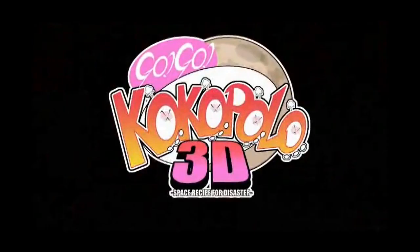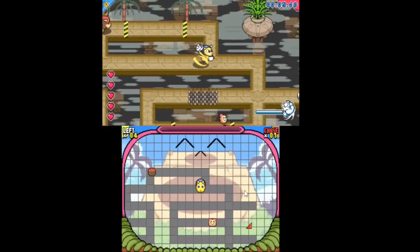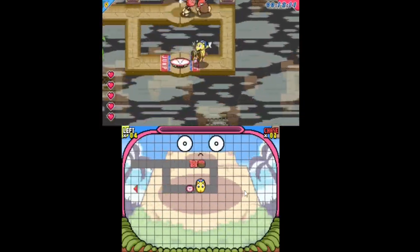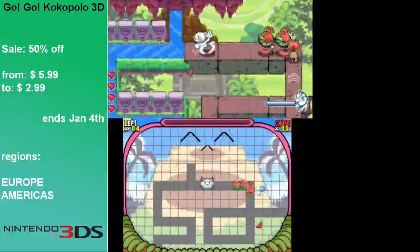Next is Go-Go Kokopolo 3D. I talked about this one so much at this point, so I'll be super brief. You run around maze-like stages, aggro the enemies to follow you, and trap them inside the snap plant. This is a surprisingly fun and unique game with great level design. It's quite worth the $2.99 discounted price.